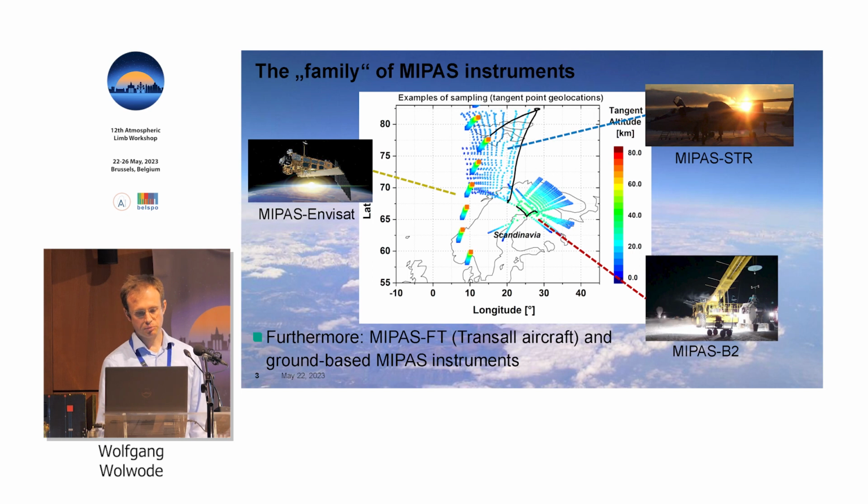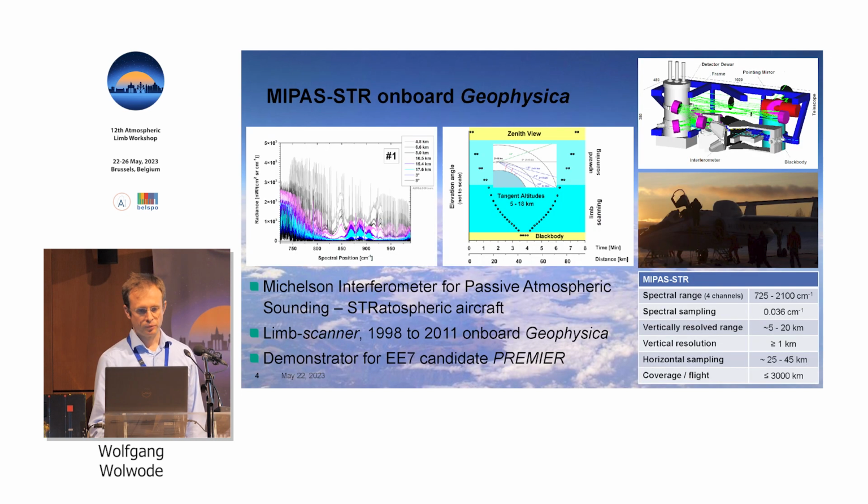There were further MIPAS instruments, so the MIPAS on the Transall aircraft and the ground-based MIPAS instrument, which are not shown here. And since with the aircraft observations we have the opportunity to sample large parts of a satellite track, the airborne observations are in focus in my presentation. So we start with MIPAS STR.